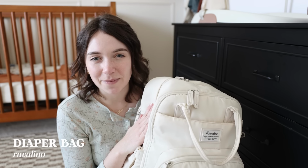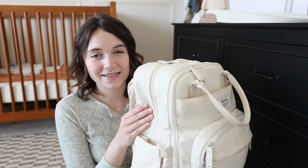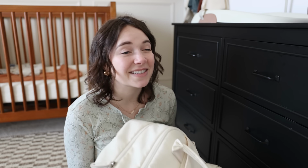And then you'll want some kind of diaper bag. You can use a regular bag or backpack that you have. I got this diaper bag off of Amazon for, I think it was $30 on sale. The diaper bag is really one of those things that I'd say it makes sense to save money with when it comes to purchasing things for your baby. It's gonna get dirty, it's gonna get messy.